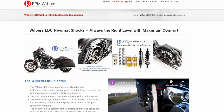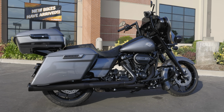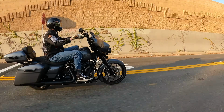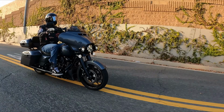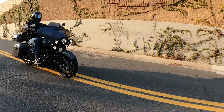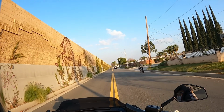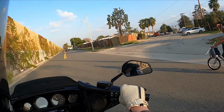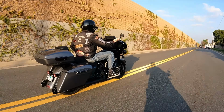For suspension, we use the Wilbur's automatic self-leveling system. In my opinion, for just your normal use cases for a bagger, just cruising, sometimes with luggage, sometimes without, sometimes with a passenger, sometimes without, this is one of the best values all around for, like I said, most riders. If you want to get into the performance bagger world and really start hammering on these things through the turns and stuff, at that point you're probably going to want something different. But if you're just a cruiser, a tourer, a rider with or without a passenger and luggage, this is one of the best suspensions out there.